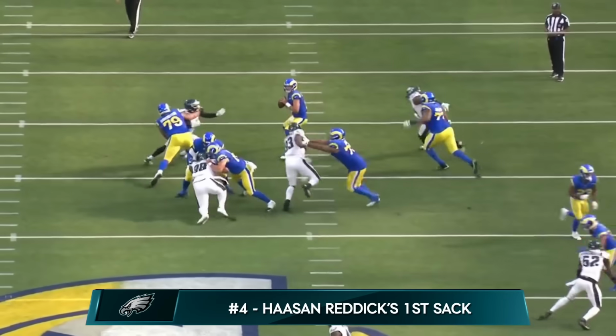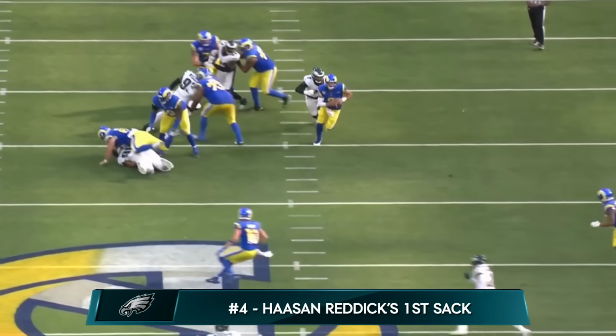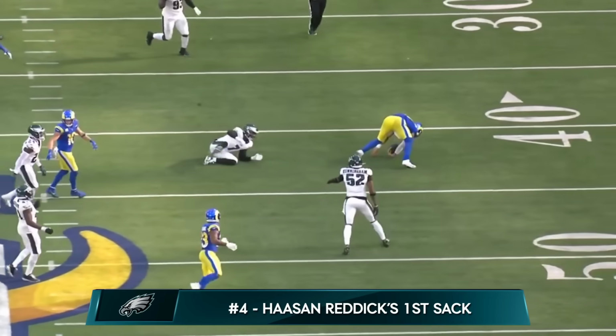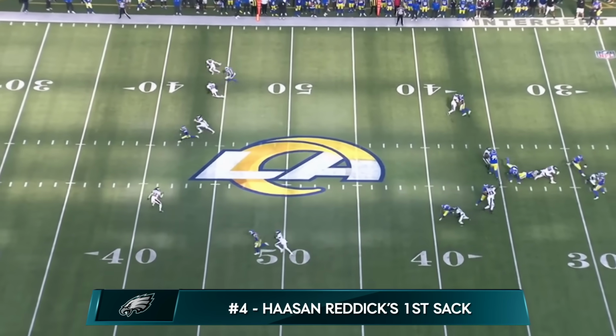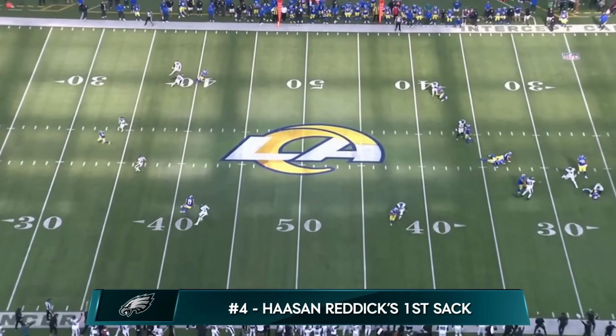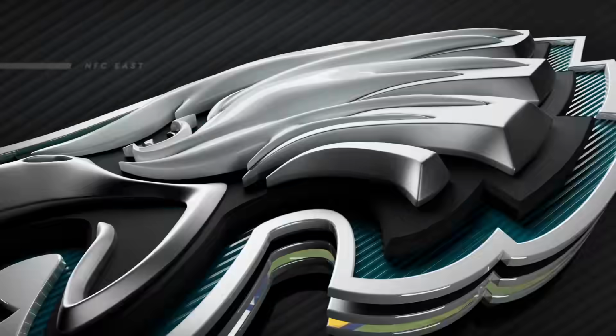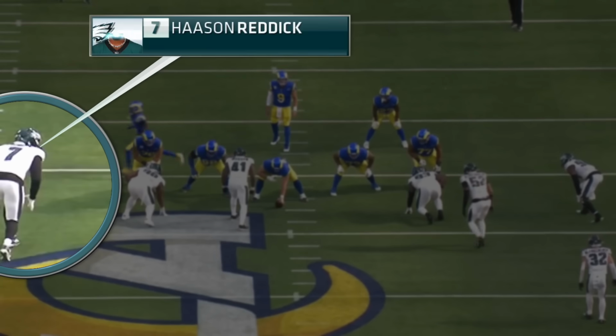Now, you talk about tone setting, right? That's going to happen early on in the football game. How about the guys that can close? And that's what Hassan Reddick has done time and time again. He has been such an impact playmaker for the Eagles, and this happened in this game. He had 2 sacks late in the game, consecutive plays, and this first one here is outstanding because he's going to win on the high side.